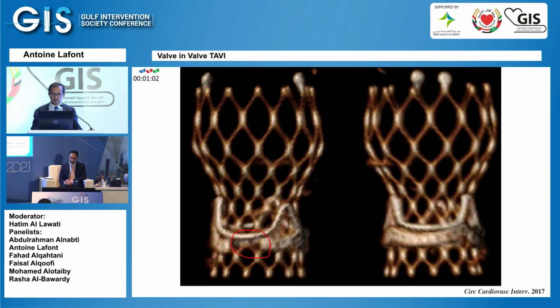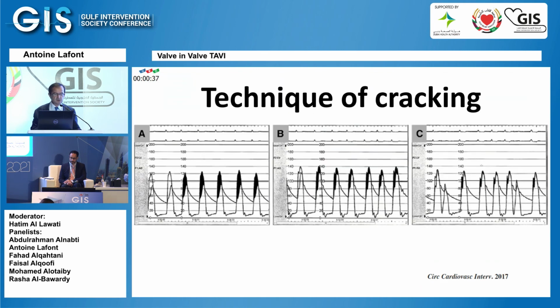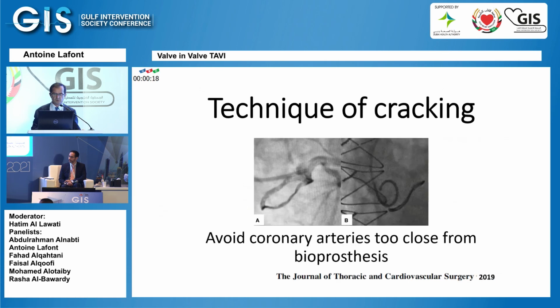Here with this reconstruction you can see the valve broken at the level of the annulus, and here it's even easier to see. The Carpentier-Edwards is cracked. And now the new Carpentier-Edwards valves are prepared to be cracked, which is interesting. In the technique of cracking, you see on A the gradient, and on B the gradient is almost gone, and then when you retrieve the balloon, there is no more gradient, and you succeeded. If you crack, you crack. You have to see that and confirm it with the gradient.